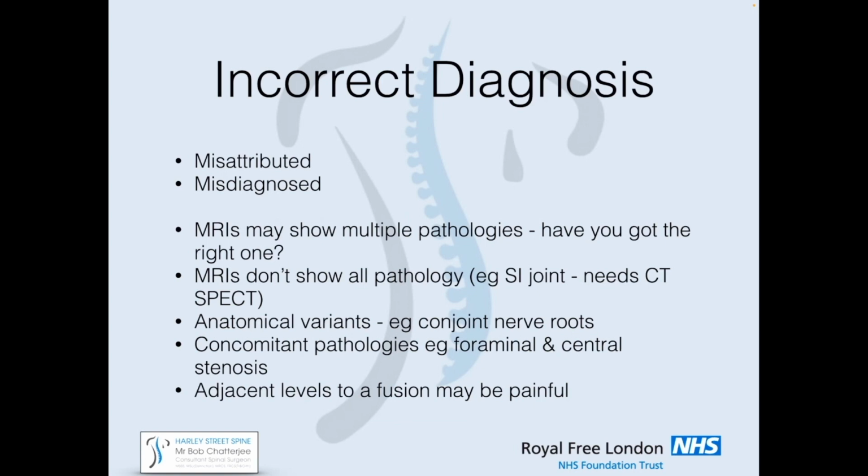Be aware of the limitations of MRIs. They don't show everything. The MRI is not very good at SI joints. It will show you if you've got inflammatory SI joint disease, and it is relatively sensitive at picking that up. But if you've got an overloaded SI joint because of problems elsewhere, then usually it's not going to show you what you need.